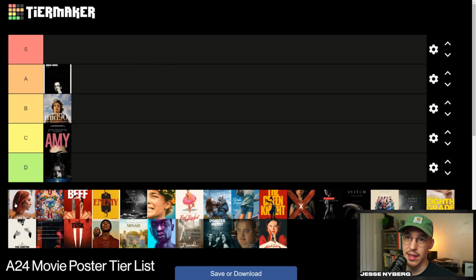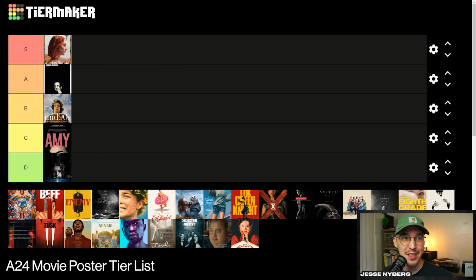Fits all the boxes. Good design, good type, good color, and it shows the leading actress, which is good for, you know, just marketing and selling the movie. So that might have to be our first S tier. Got one of each so far. Ooh, I have back-to-back S tiers.